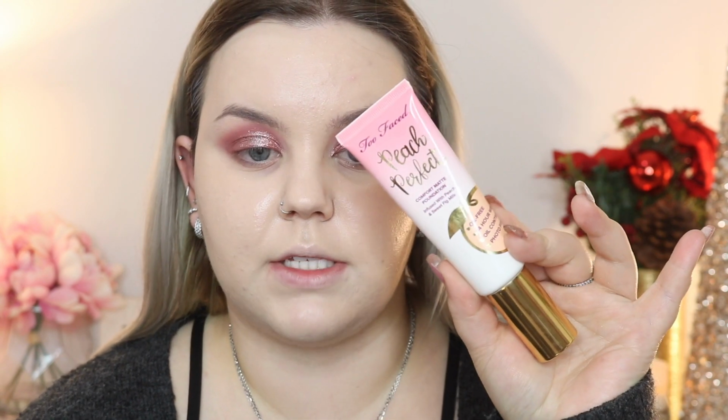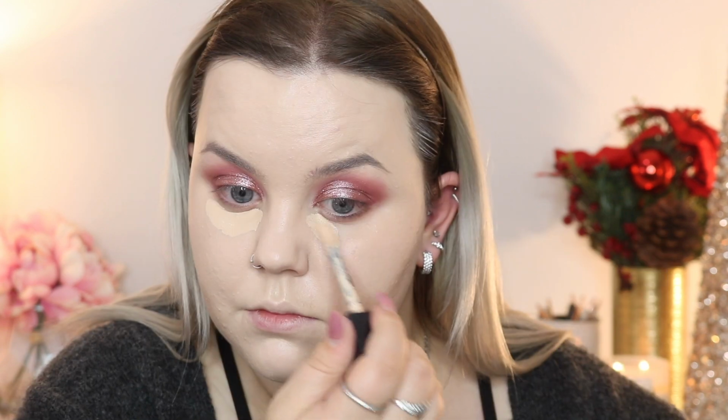I'm gonna go in with some of the Too Faced Peach Perfect Comfort Matte. This is more like medium coverage, so I'll just use a little bit just to give me that extra coverage where it's needed. Next, I'm going in with concealer. This is the Dior Forever Skin Correct.